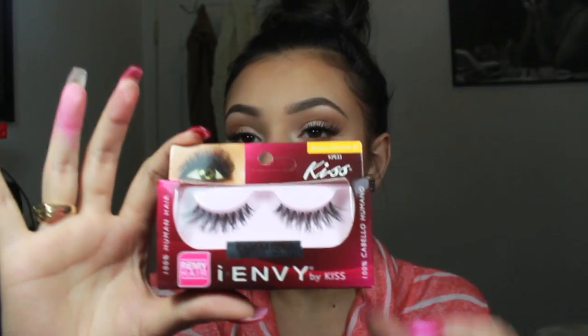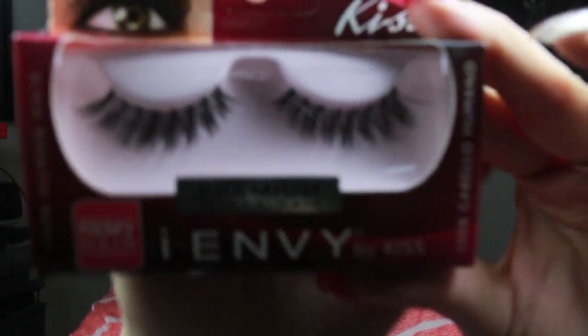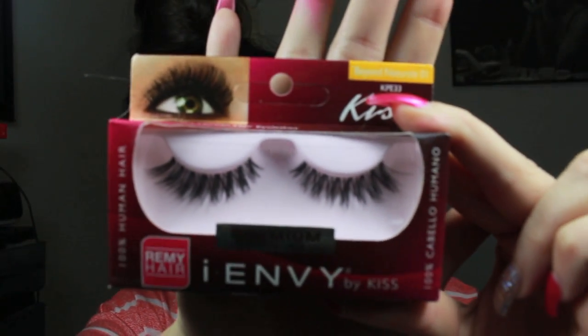The first one that I got is my go-tos. I pick these up like nobody's business. I always cop these. These are my favorite freaking lashes. I'm actually wearing them today. My go-to lashes for every day is the Kiss. They're the wispy lashes. They're very similar to the Ardell Demi Wispies. But these are Beyond Natural 01s. So this is what these look like.